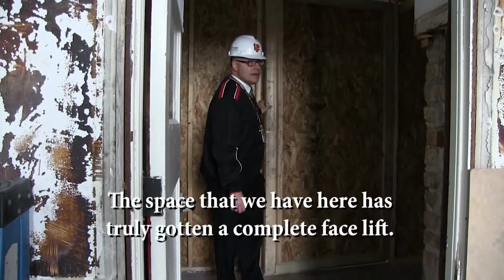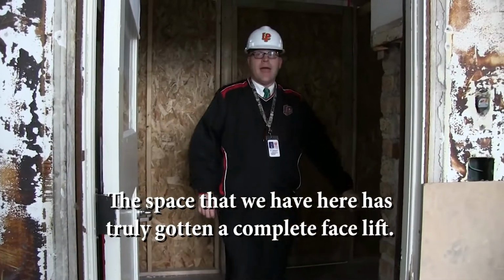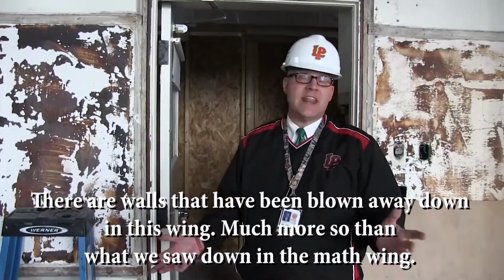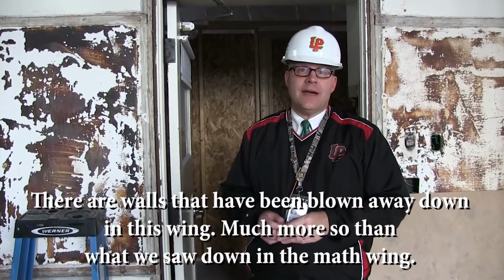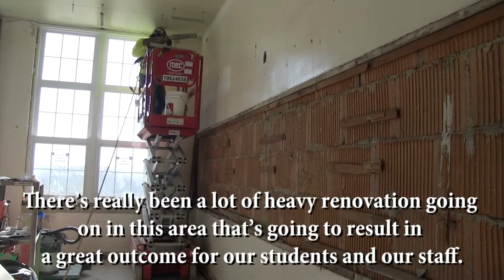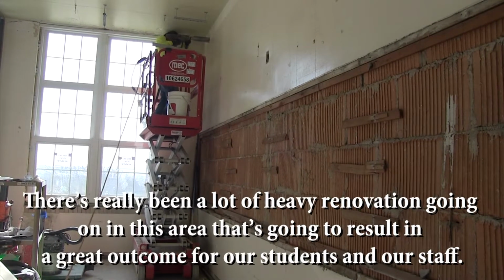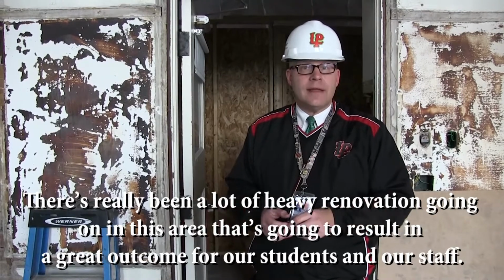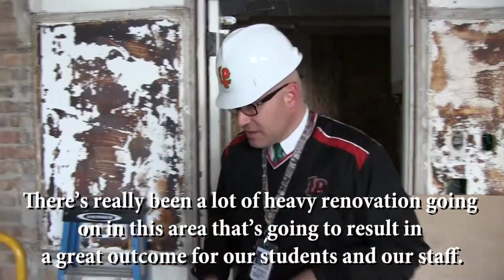So the space that we have here has truly gotten a complete facelift. I mean, there are walls that have been blown away down in this wing, much more so than what we saw down in the math wing. So there's been really a lot of heavy renovation going on in this area. It's going to result in a great outcome for our students and our staff.